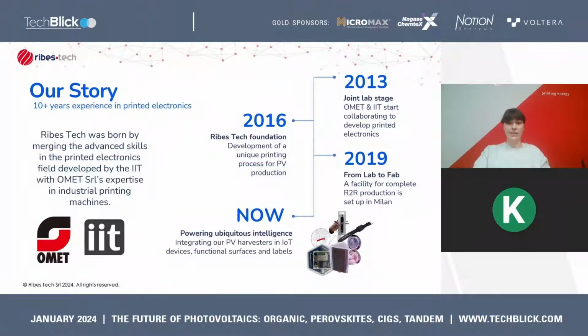First of all, I'd like to give you a bit of context and background of Ribestech. Our story starts about 10 years ago in the printed electronics labs of the IIT, the Italian Institute of Technology in Milan, when Ameta Sarel, a leading company in printing machines and our main investor to date, started a collaboration and joint lab for the development of innovative printable technologies. In 2016, it was officially founded as a startup, still incubated in the IIT, with the mission to produce organic photovoltaic modules. And in 2019, we finally got our own facilities and moved to our current offices and labs, where in 2020 we installed the roll-to-roll printing line to develop our process and move on to the production and commercialization phase of light harvesters to power indoor wireless devices, which is where we are now.